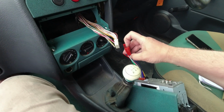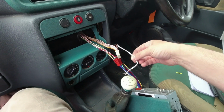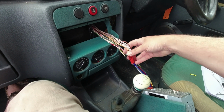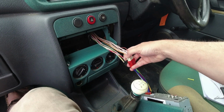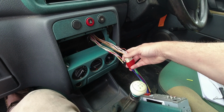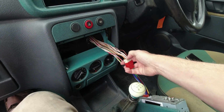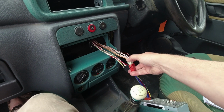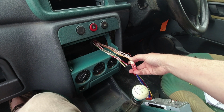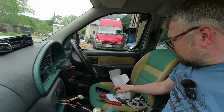If I connect any pair of those to any pair of those directly with a bit of wire, we get noise. And when I first connected that, we got a bit of noise. In fact, there we go. But when I click it home, we seem to get nothing. So very irritating. Sod it, I'm running out of time.